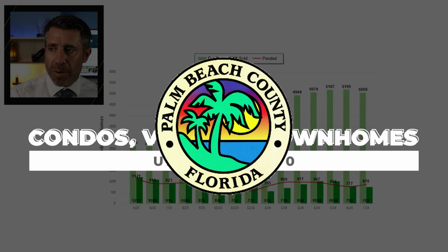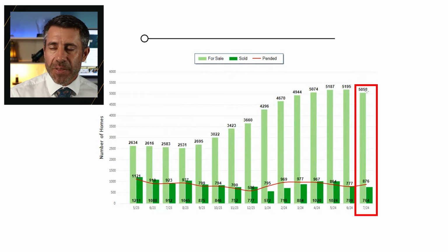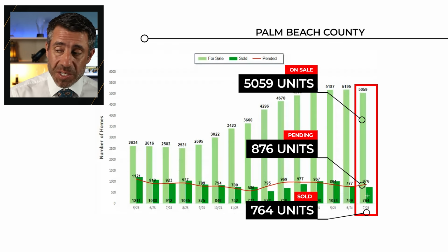Moving over to Palm Beach County, much larger county, obviously. So we had 5,059 units on the market in July. We had 876 go under agreement, and we had 764 sales.